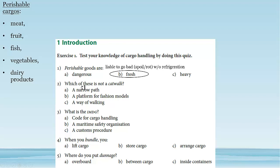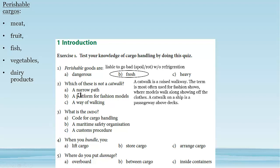Great, number two, which of these is not a catwalk? Well, you should have looked up catwalk. Is it a way of walking? Well, actually, no. Catwalk is a raised walkway. You hear it a lot when people talk about it for fashion shows, the runway. You call it the catwalk, where models are walking along, showing off the clothes.